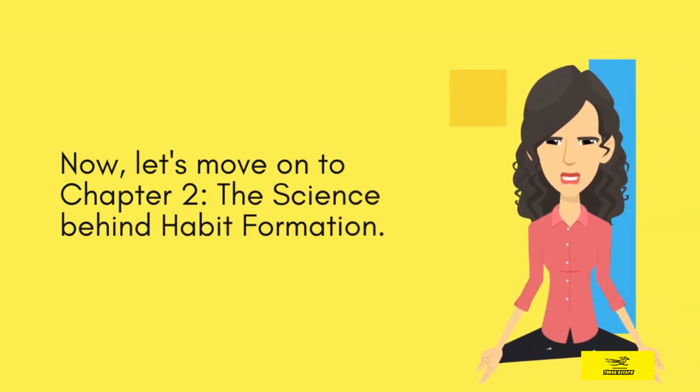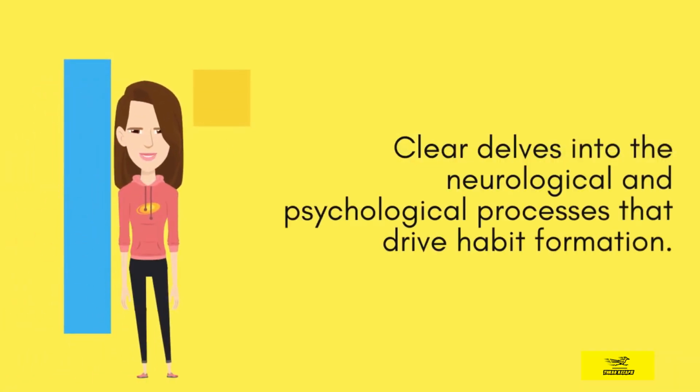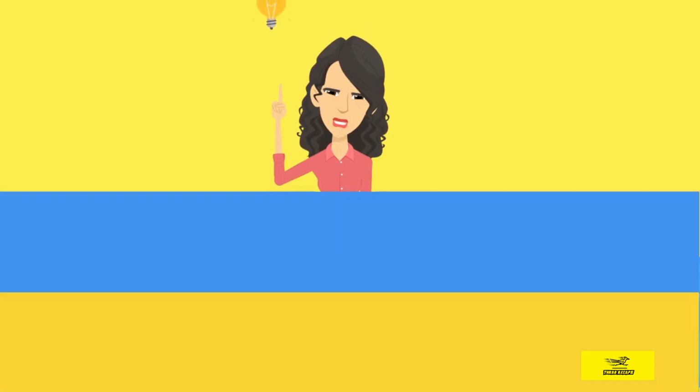Now, let's move on to Chapter 2, The Science Behind Habit Formation. Clear delves into the neurological and psychological processes that drive habit formation. Understanding these processes can help us shape our habits intentionally.